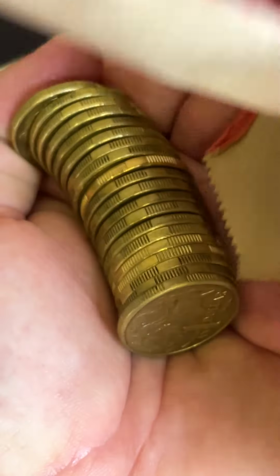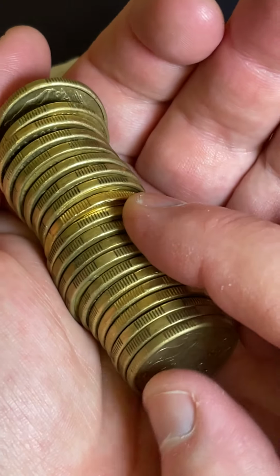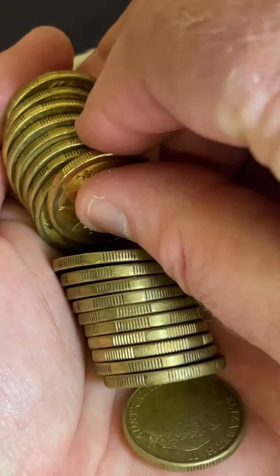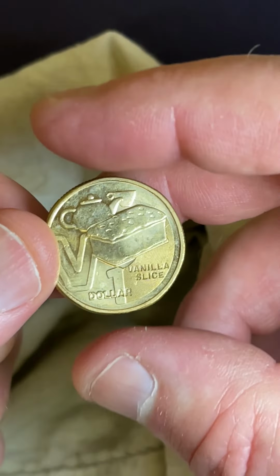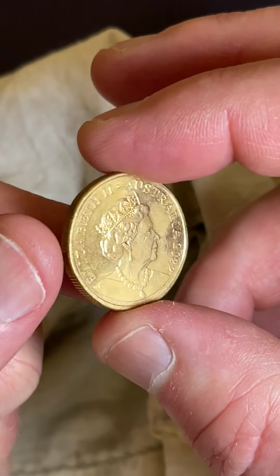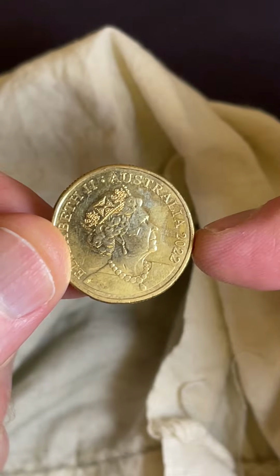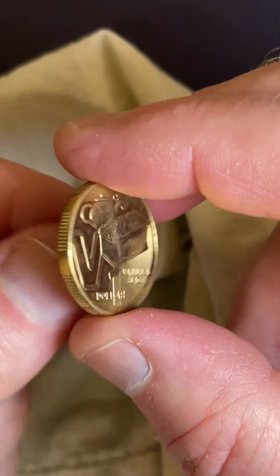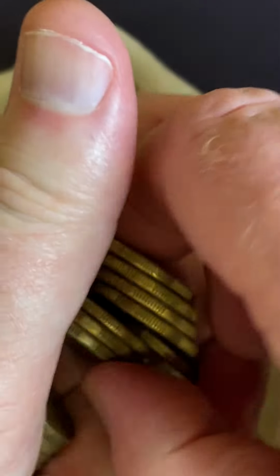Ooh, there's a colorful coin right in the middle there. See that? That's pretty shiny, that one there. So let's check that out. Might be a Great Aussie Coin Hunt, and it is. There we go. V for vanilla slice. So that'll be a 2021 or 2022. There we go, 2022. Some recent selling prices on these are between $3 and $6 each. So that's pretty cool. I like that. All right, pretty happy. Good start.